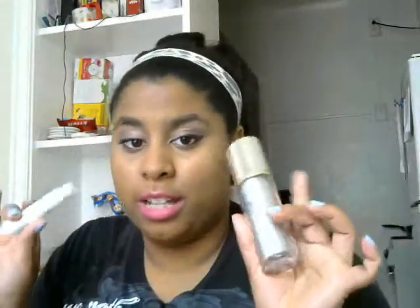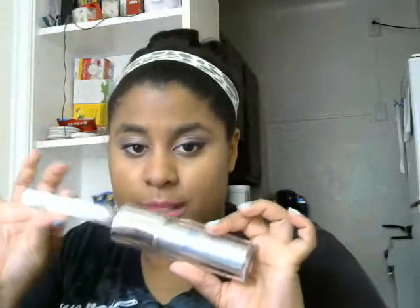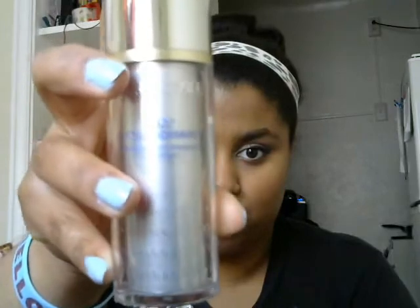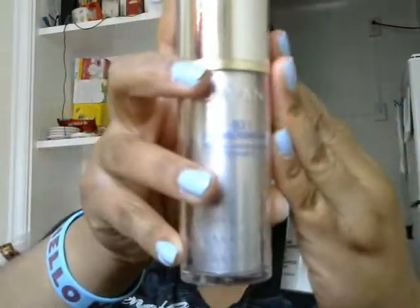And let's keep it moving. Alright, so next up we have two of these. I use these in combo a lot. This is the Orlane B21 Extraordinaire Youth Reset. And this is Strivectin Intensive Illuminating Serum.